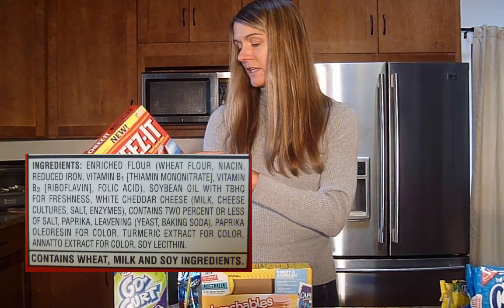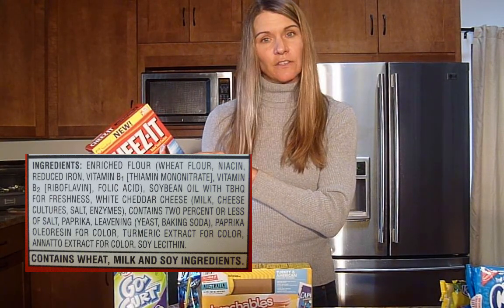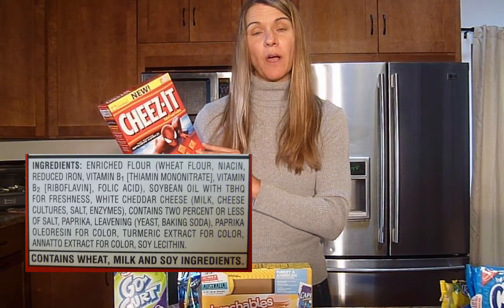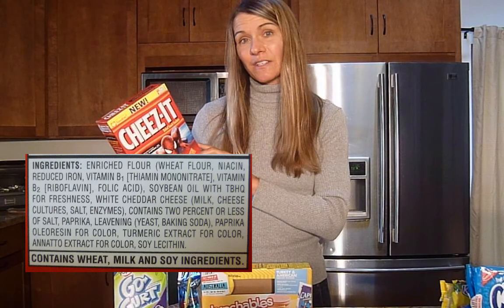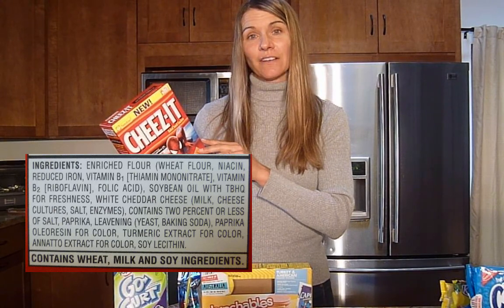And then what we see is some food additives. They don't have any of the dyes, which is good. Soy lecithin, so again, another food additive. So what this ends up being is a refined carbohydrate. So starch, which is highly digestible, turns immediately to glucose in the bloodstream. Processed oils are not healthy. Food additives and salt.